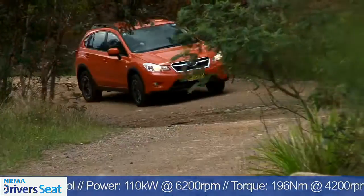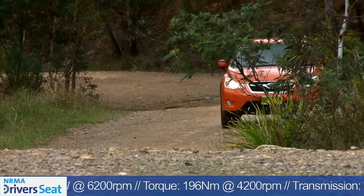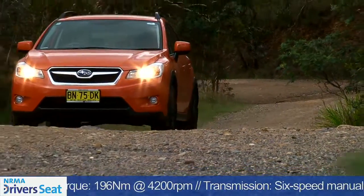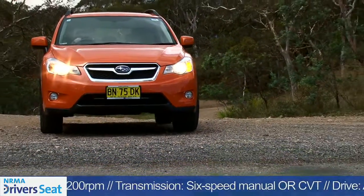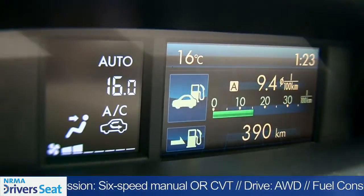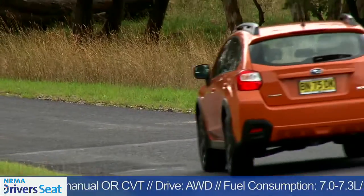Here in Australia, the Subaru XV is available with just one engine, and that is the latest generation 2-litre 4-cylinder boxer engine. It makes 110 kilowatts and 196 newton metres of torque. This boxer 4 is mated to either a 6-speed manual or a CVT, and at just 7 litres per 100 kilometres, fuel consumption is better than any of its non-diesel competitors.